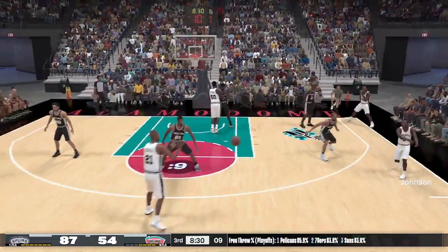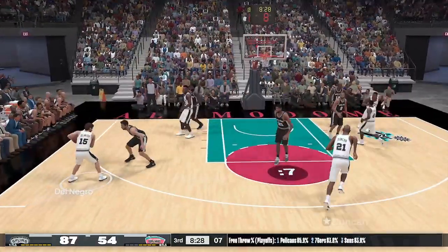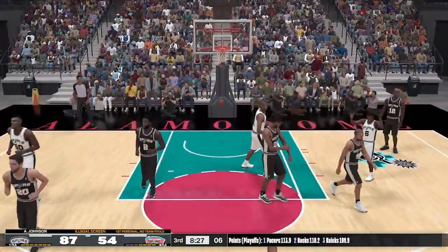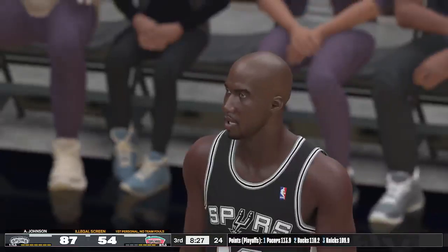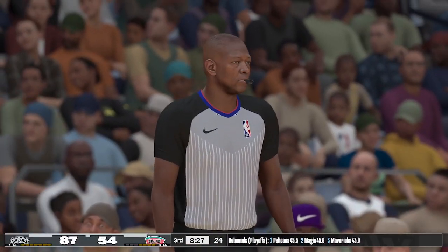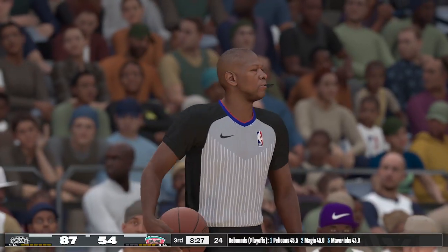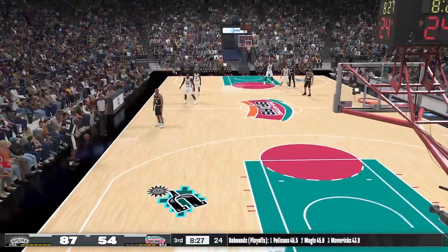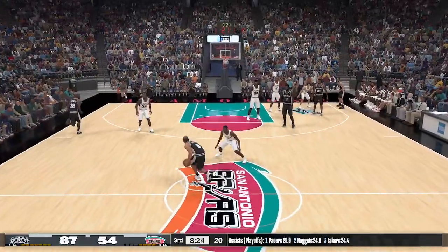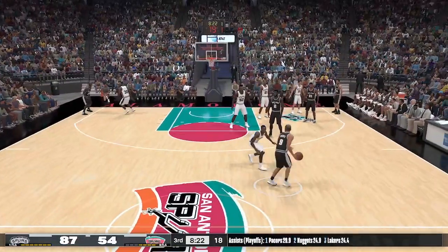Back to Johnson. Pass to Elliott. And they call an illegal screen here. When a pick like that is questionable and creates that much of an advantage for the offense, you have to blow the whistle. Yeah, a quick little lean like that is going to get the ref's attention. Foul called.